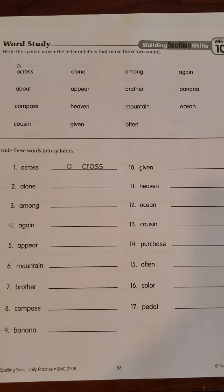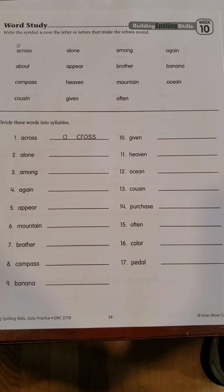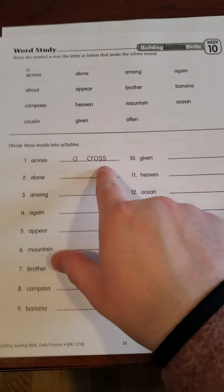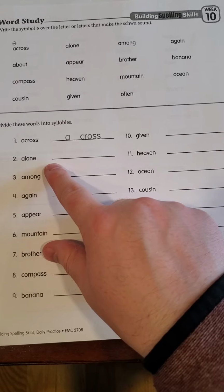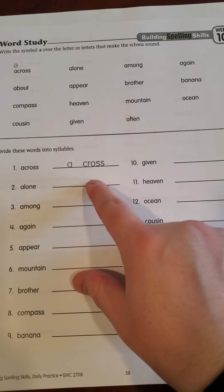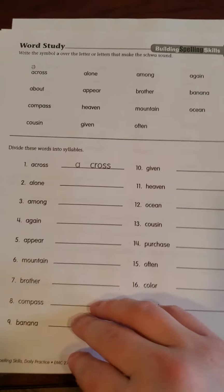For the bottom part, divide these words into syllables. Number 1 is done for you. We have across. Remember, you can clap those. Across. You see the space in the middle that tells you there are 2 syllables, and that's how you're going to write them down. Number 2 is alone. We should have a and then lone. That's how you should do those ones. You're going to split them into syllables. Remember, clapping them out is probably the easiest way to do that.